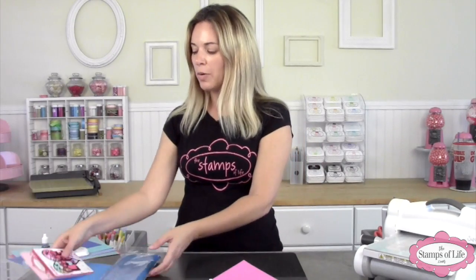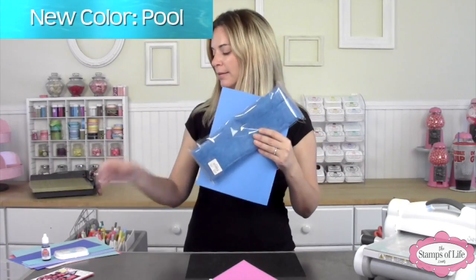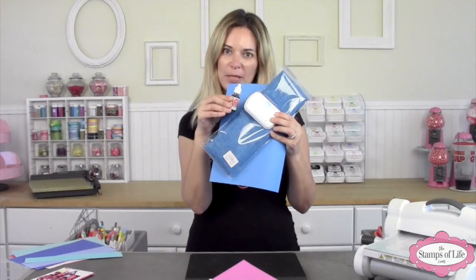We also have, and don't worry, I'm going to show you the other pinks to match so you can see. We also have Pool. Pool is the new blue. It's an added blue, so it's not going to take the place of a blue, and there's the blue pieces for that one.